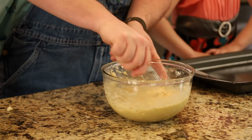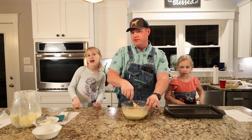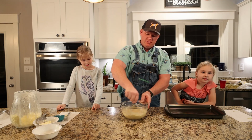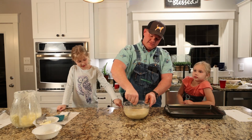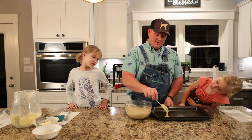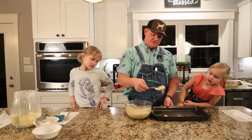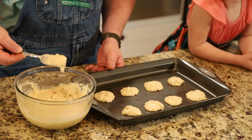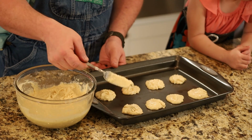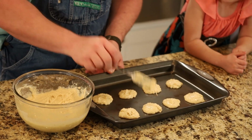We're going to mix this to a smooth consistency, and then I think the correct word is dollop on the pan. I don't know if that's the correct word or not, but that's what we're going to do. Dollop. We're going to dollop. So maybe I shouldn't have melted the butter, but it looks like it's going to be a firm enough consistency to make some cookies. I'm going to try to make all of these the same size so that maybe they'll cook up well. I've got my doubts. We'll see.